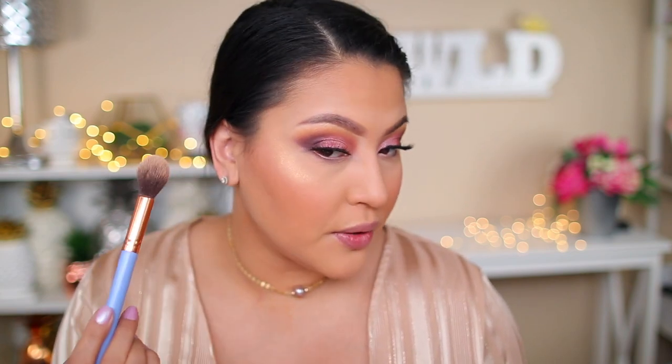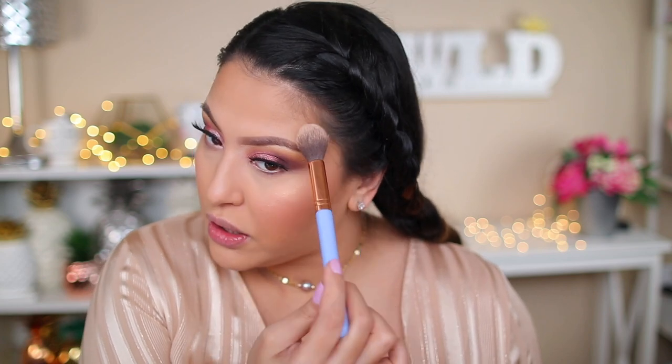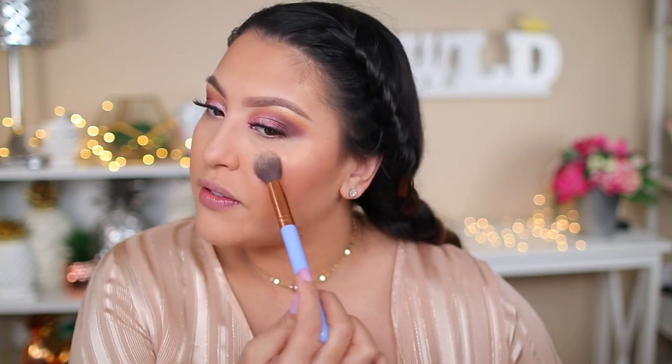Let's try this peachy one. I'm kind of scared, I'm not gonna lie. I'm gonna use very little. Okay, yeah, that goes. Okay, yes, this is going. It's not really melting into the skin. I mean, it looks like a beautiful glow, but I know how to fix that.